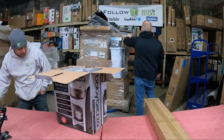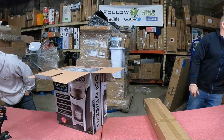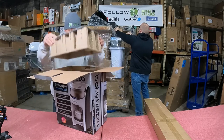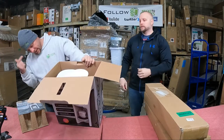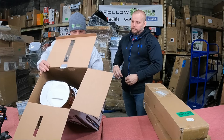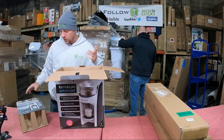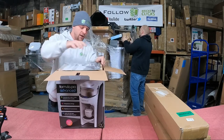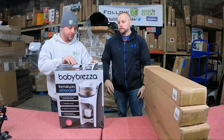So this is a baby Brezza and I'm pretty sure this stuff I thought was really good money. Super good money, $199.99 for this item. So this is a $200 piece here. It does appear to have been opened inside, but it is the item itself. So we will plug it in, verify that it does come on. It makes formula. It's a Formula Pro Advanced Mixer. So we will check it. If it comes on and everything runs good for us, on eBay this would still be a $125, $150 piece for us. So no issues there on this one.